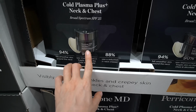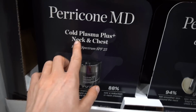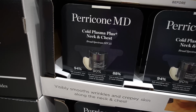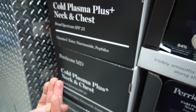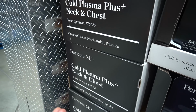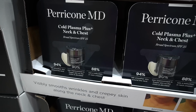It's a mineral sunscreen, so if you're sensitive to chemical sunscreens, now it's marketed as something that you put on the neck and chest, so maybe you don't like your facial sunscreen in those areas. The niacinamide definitely can defend against age spots though, just based on how it works for hyperpigmentation, and it can help defend against sun damage. Maybe the vitamin C ester also will help with cutting down on oxidative stress.